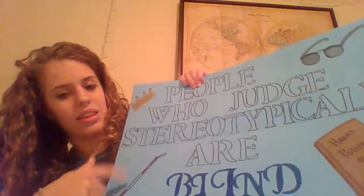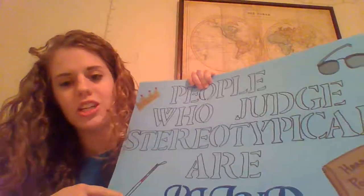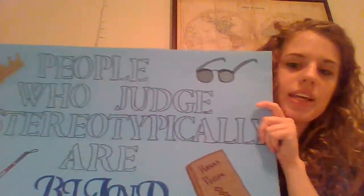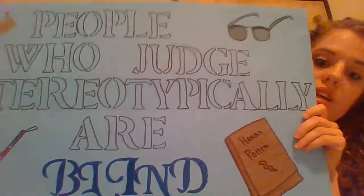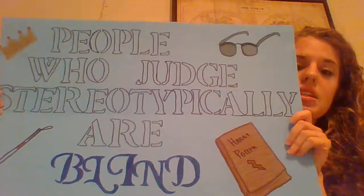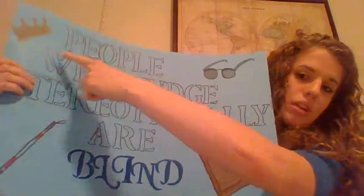And it's so important to see that people who are visually impaired are not just these stereotypical things. They are people, they're just like us. They have all of these wonderful, amazing parts about their life that so many people don't see because they all of a sudden categorize them into one playing field, into one place. And I just think that's incredibly wrong. So I made this with the 6-word essay because I think that people who judge stereotypically are the blind ones, and that they need to open up their eyes more to see exactly who these people really are.